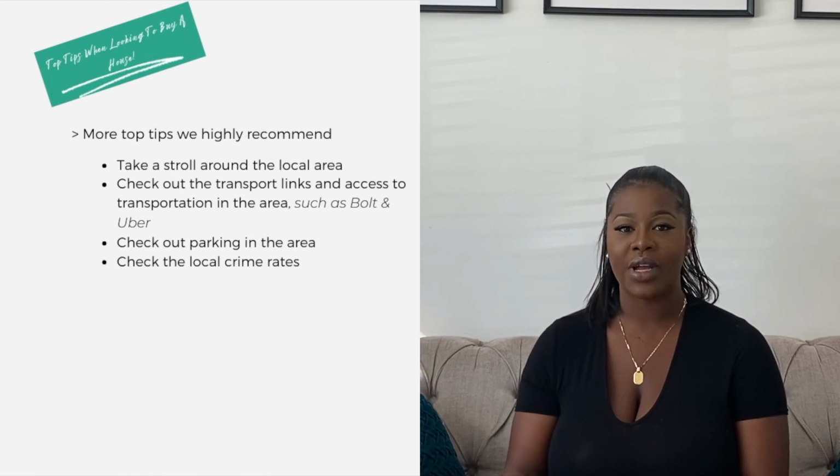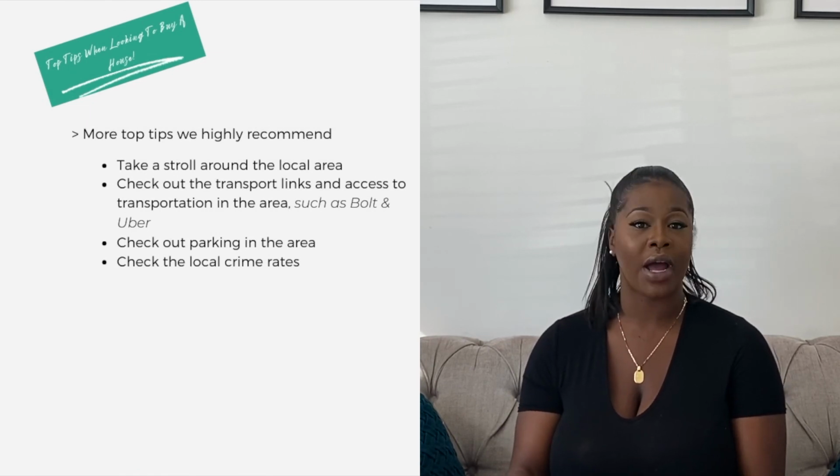And finally, I would say check the local crime rates. This will really impact you in terms of things like whether you should buy a ground floor flat, for example, because these tend to get broken into more, or whether you'd be able to park your car safely on the residential road.